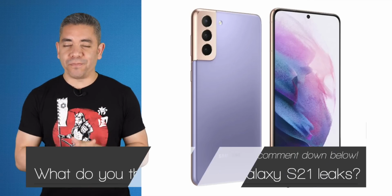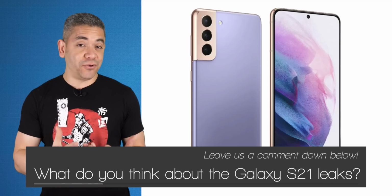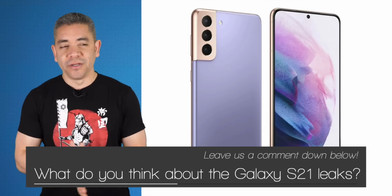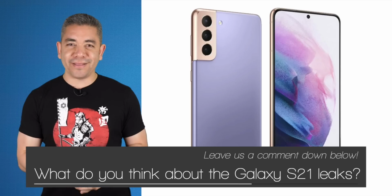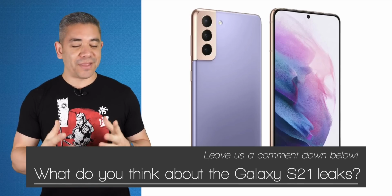We just wonder what Samsung's new design language is going to be called. Let us know in the comments down below. What do you think about all these leaks, the images? Do you like the design of this new possible Galaxy S21 or not? Cause I like it, I just wish the camera hump would die. That's just me. Leave us a comment down below, we'd love to know your opinion.